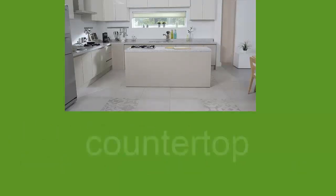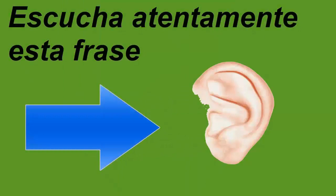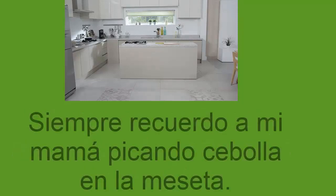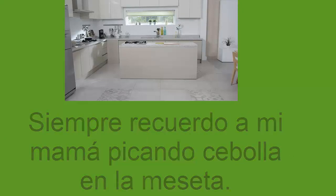Meseta. Countertop. I always remember my mom chopping onions on the counter. Siempre recuerdo a mi mamá picando cebolla en la meseta.